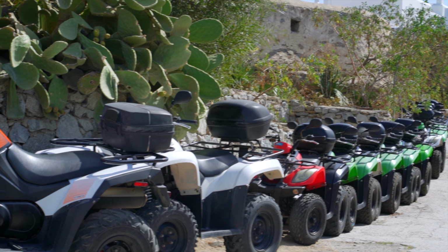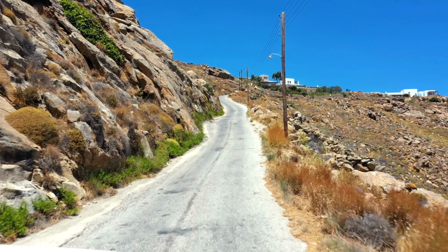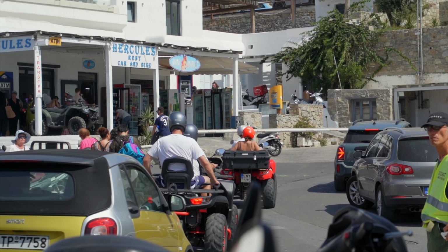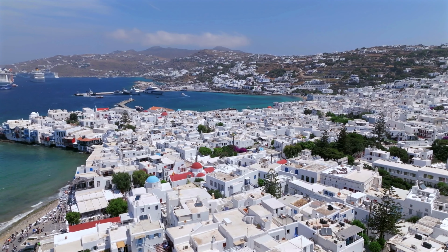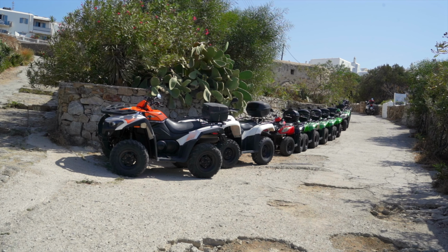The major pro to renting an ATV is you're able to reach some of the off the beaten path spots and beaches that other travelers aren't. However, it also means you need to rely on your own wheels to get around and to find parking, which can sometimes feel tedious. So be sure to check with your hotel if they allow ATV parking.